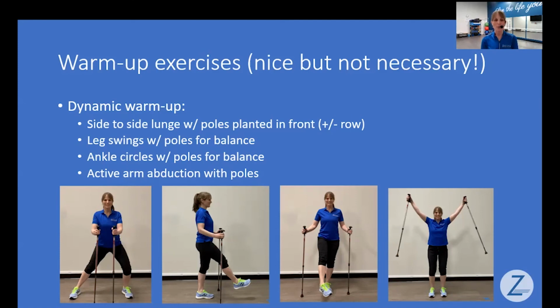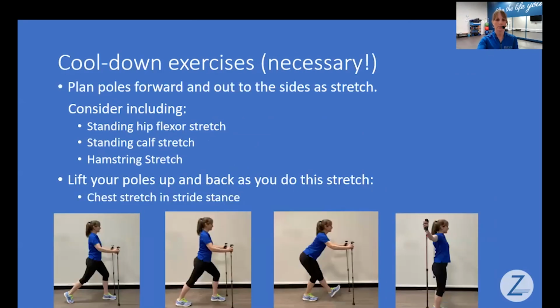And then the last one would be doing just a little bit of lifting the arms up and out to the side, just to warm up that shoulder a little bit, because again, you're going to use them in this walk where you might not normally use them quite as much. And for this, you would just want to spend in your dynamic warm-up maybe 5 to 10 repetitions of each of those movements. So not a lot, just take you a couple of minutes.